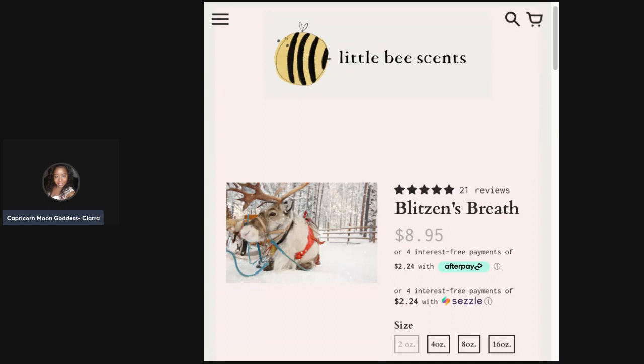So if you want to have a minty type of fragrance, but a complex one where people can't quite put their finger on it, but they really do like it, you may want to try this one, which is Blitzen's Breath. It does a really good job of mixing pine and minty notes together. I've tried other scents, maybe they call them crisp morning air, where it's supposed to be a mixture of air and mint and pine and all of that. But I really do like this one.